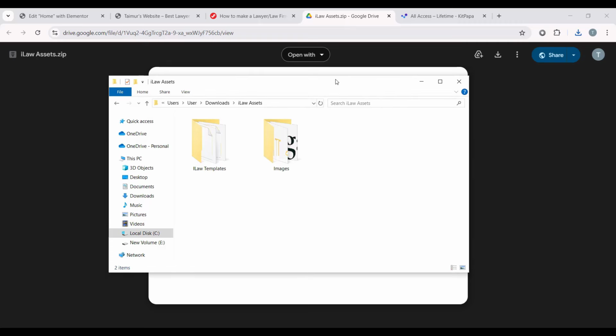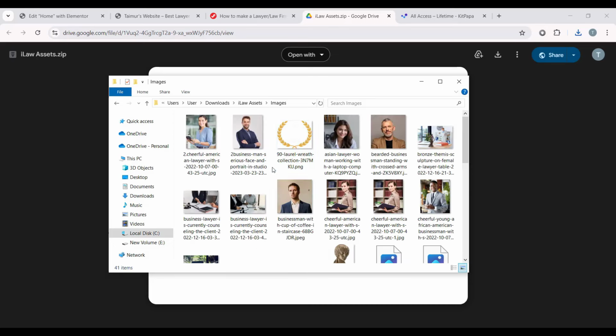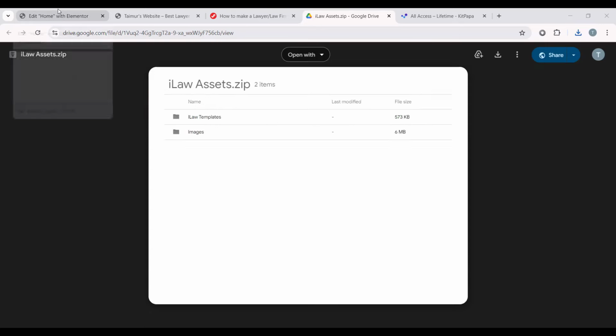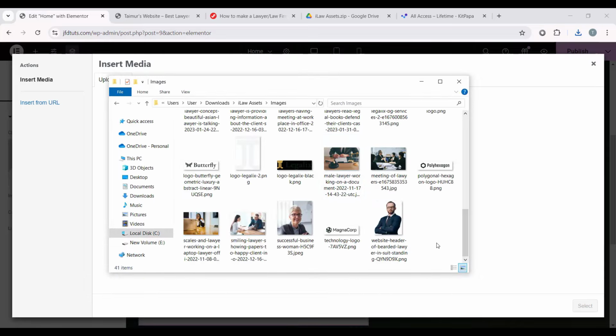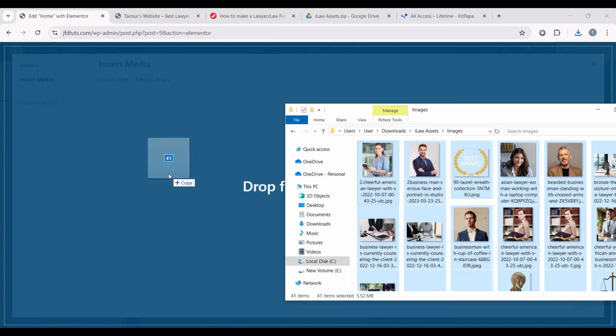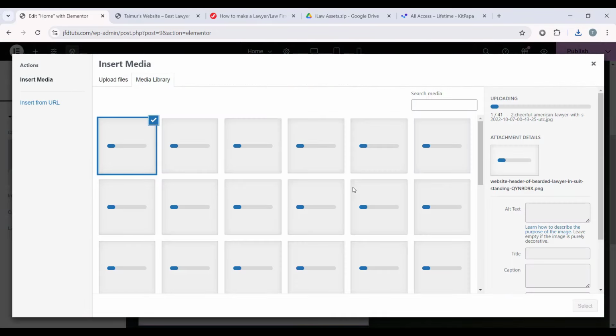Then after extracting the zip file, you will get two folders. One is iLaw templates and one is images. Go to the images and you will get all the images here. So let's go to our Elementor, and in here we can just select all of these images, then drag and drop them here. Every image is being uploaded here.